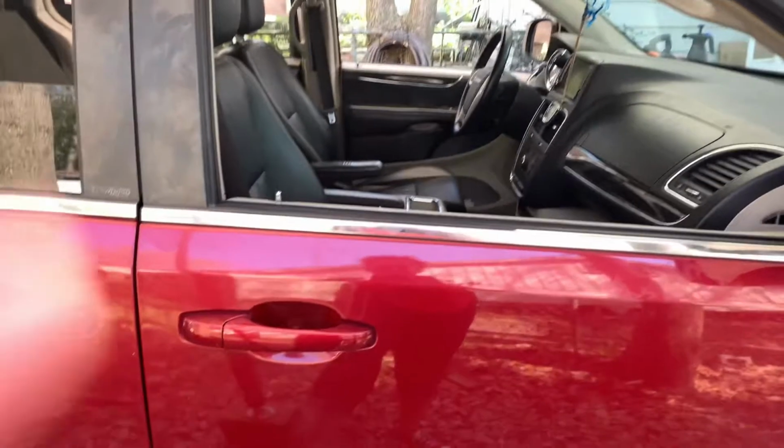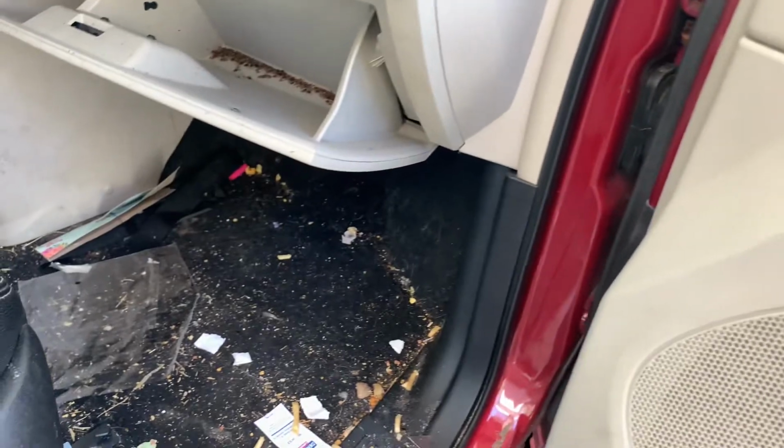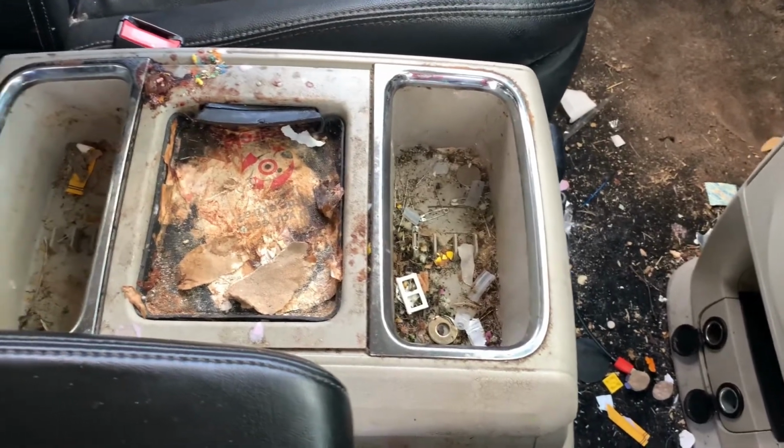So I'm going to walk you around the vehicle, show you things that I'm noticing right off the bat, give you a little bit of game plan on how I'm going to address this vehicle, then go through the execution order. This particular client has 2 children, one of them having special needs.